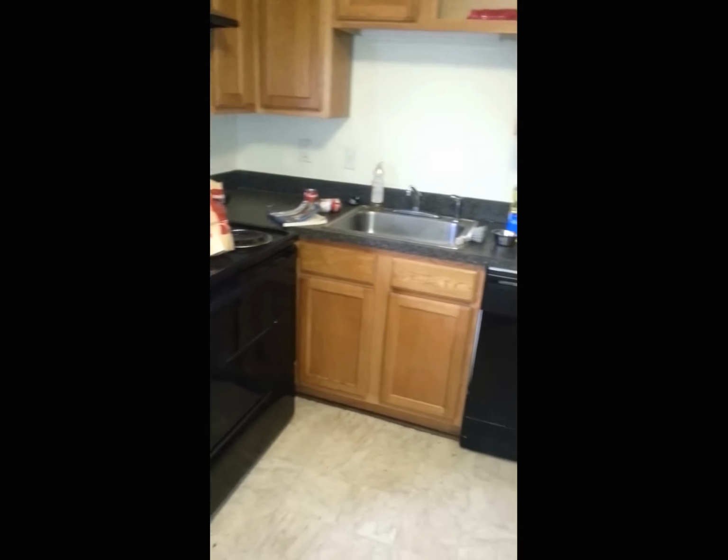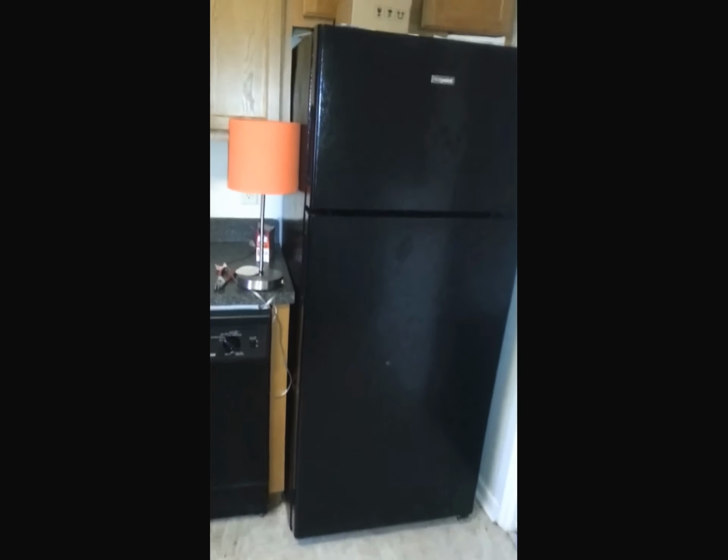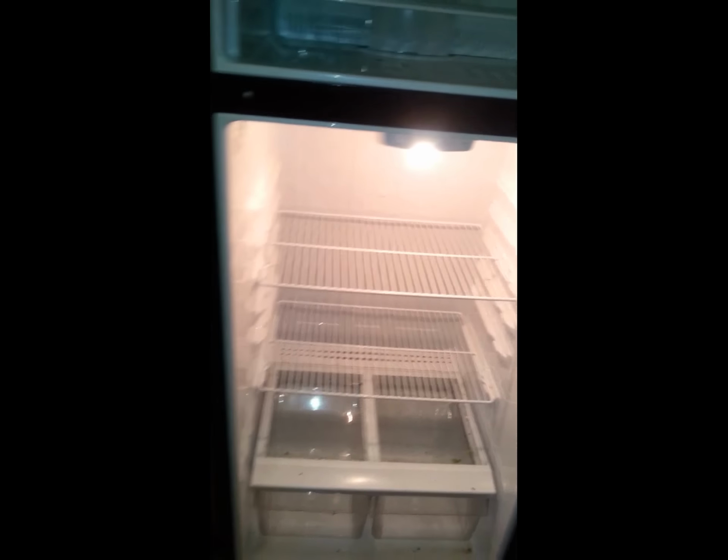Let's take a pan of the kitchen. This is always the nerve-wracking part, is opening the fridge. You never know what's in these refrigerators. I've seen maggots, mildew. Oh, in this case, certainly seen worse. We've got a bit of cleaning out to do here. That really doesn't scare me at all. That's fine. We'll make that look great.